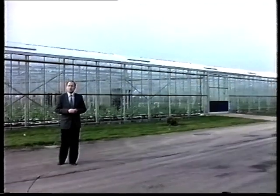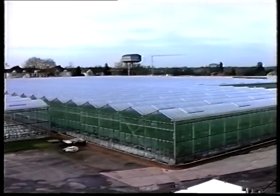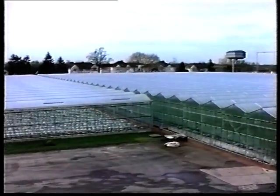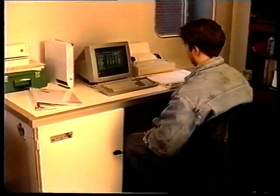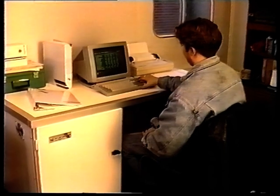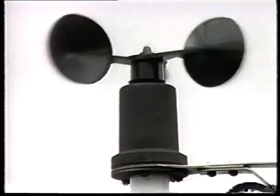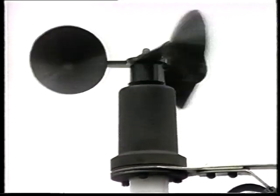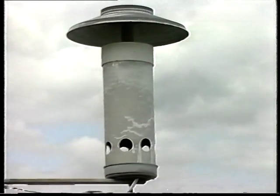The old timber glasshouses have gone and have been replaced by light aluminium structures. Large sheets of glass are used to capture the maximum amount of sunlight. The environment of modern glasshouses is increasingly controlled by computer, which measures the outside conditions of wind speed, wind direction, temperature, and humidity.